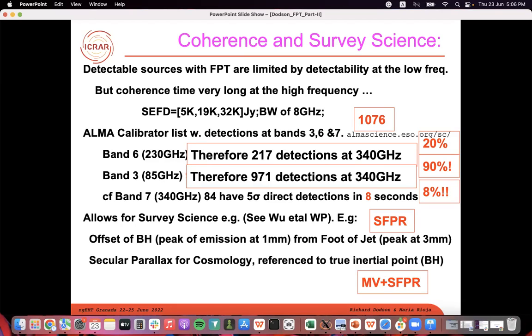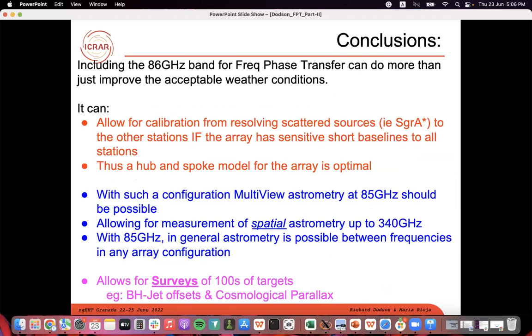And the other one is the secular parallax that Andre talked about this morning. So I'll skip over that. The conclusions are there, you can read.